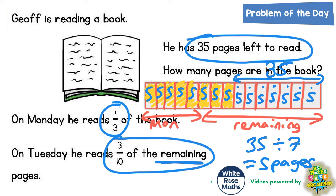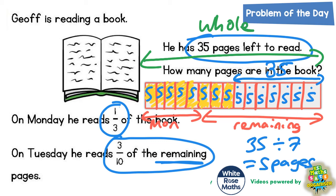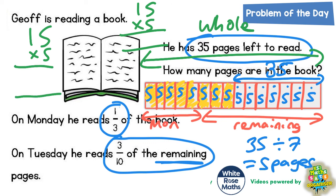Now, seeing as this bar is representing the whole book, the whole book is basically going to be 15 lots of 5. So if we work out 15 lots of 5, we know how many pages are in the book. Well, 15 times 5, here we go. 5 fives are 25, put the 5 in, carry the 2. 5 ones are 5, plus the 2 is 7. So the final answer is that this book has 75 pages.